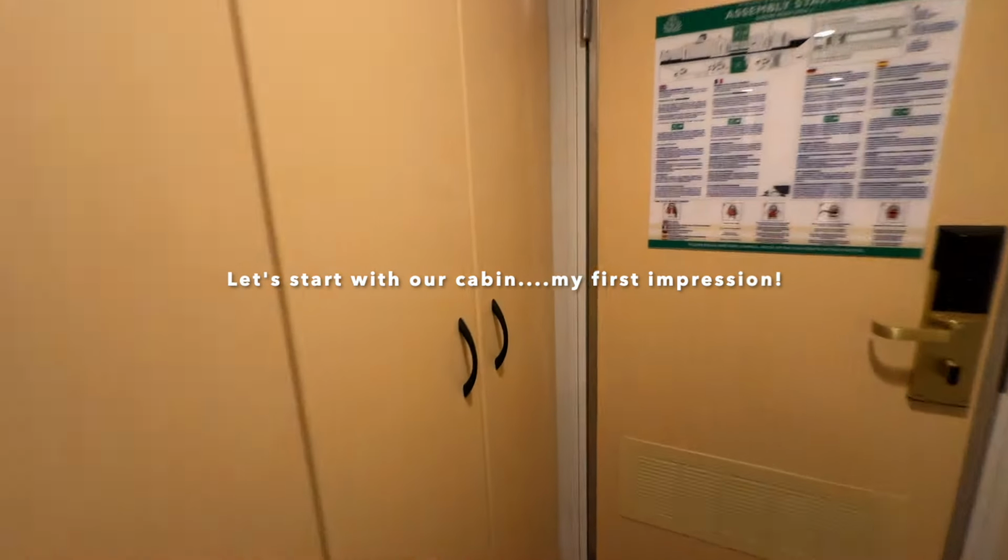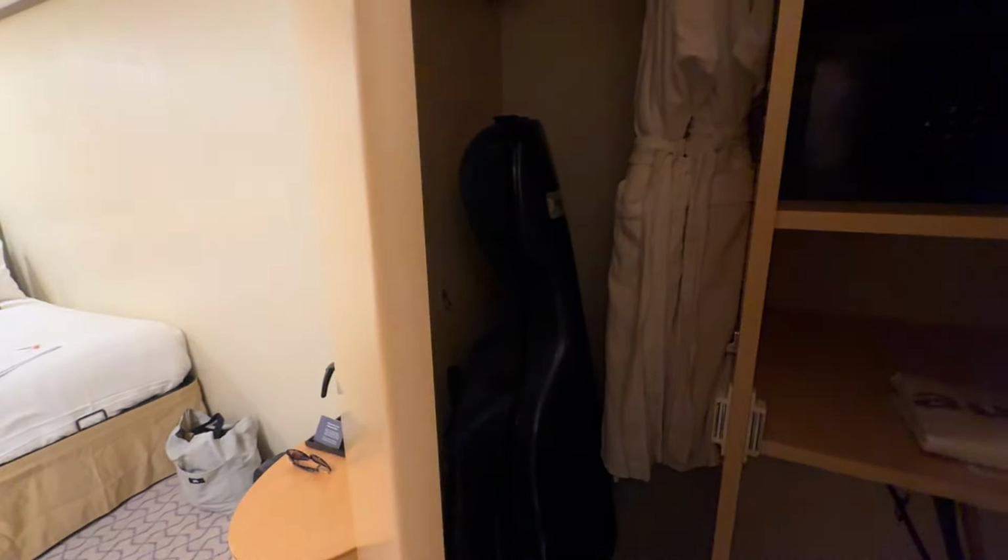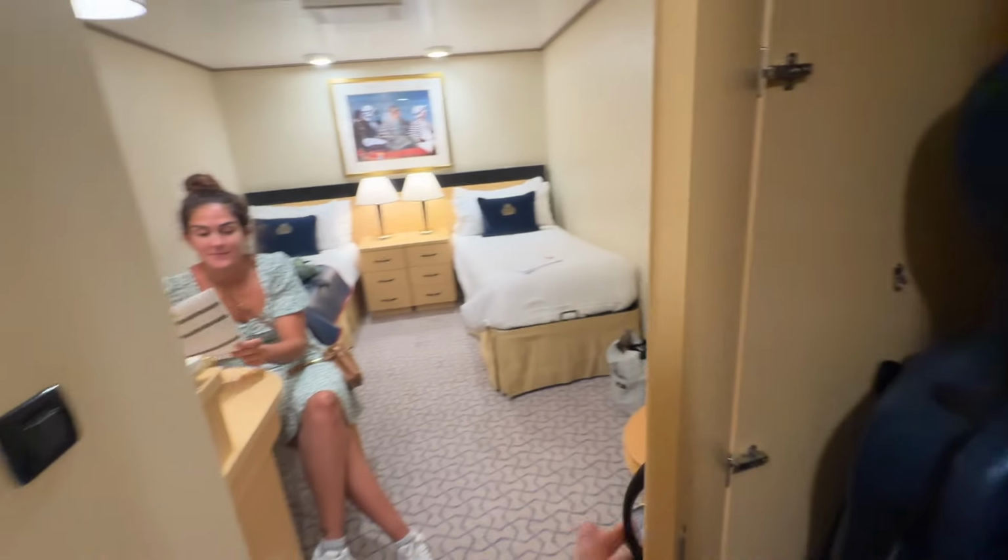And here is the entry with the wardrobes. Let's see how much space do we have. That's a piano. But that's okay, I can fit my stuff next to it. Nasli's cello. Oh, we've got robes. Did we always have robes? That's nice.